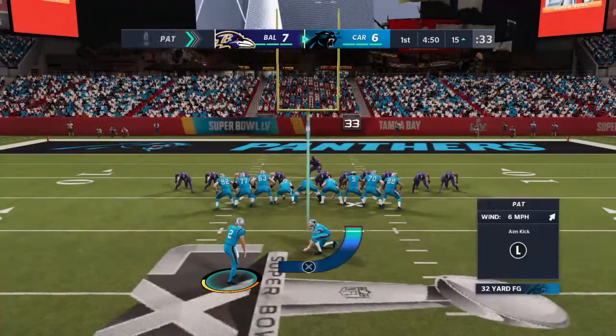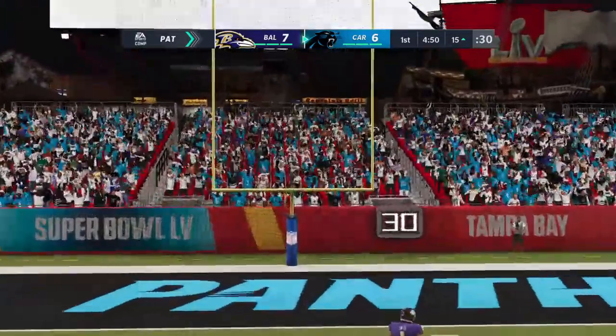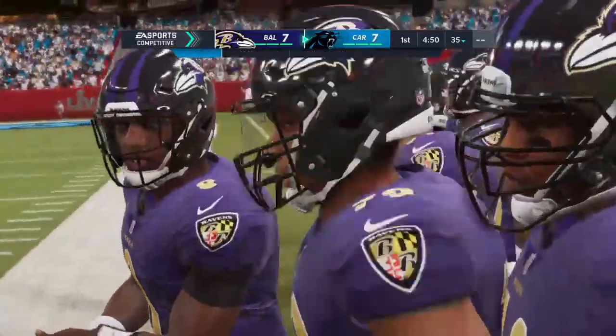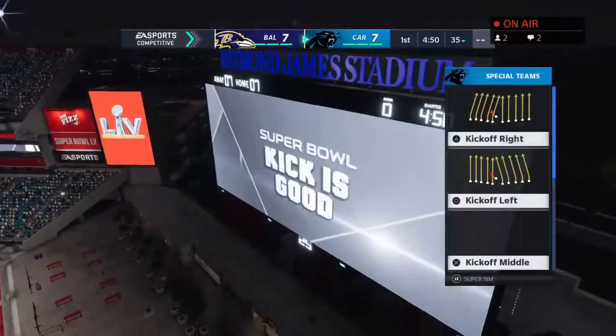An extra point attempt to come here. That's up and good. So these teams match touchdowns here in the first quarter, and we're tied 7-7. A 10-play drive that time, and it results in a 4-yard touchdown run.